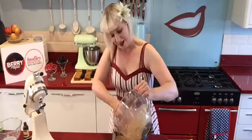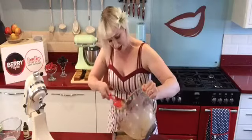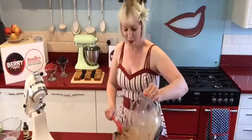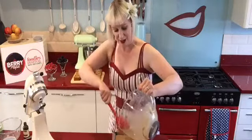And if you're anything like this house, I do have the Milky Bar kid here. My husband loves white chocolate. So these are going to go down an absolute treat.